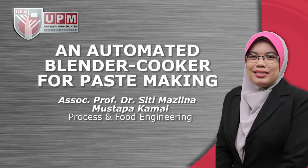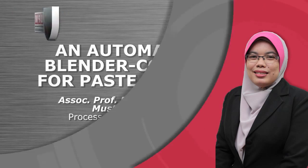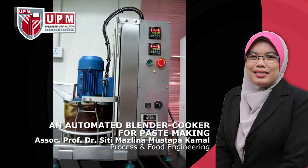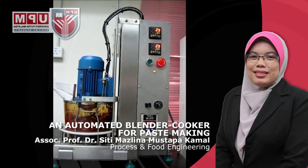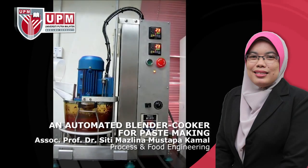An automated blender cooker for paste making by Associate Professor Dr. Siti Mazlina Mustafa Kamal. This invention relates to an automated blender cooker for paste making, especially for chili paste. It is suitable for household use and can be scaled up for industrial production of chili paste in order to simplify chili paste processing tasks.